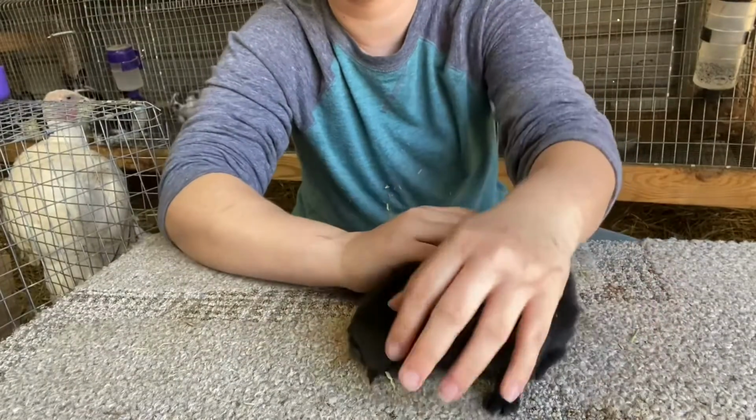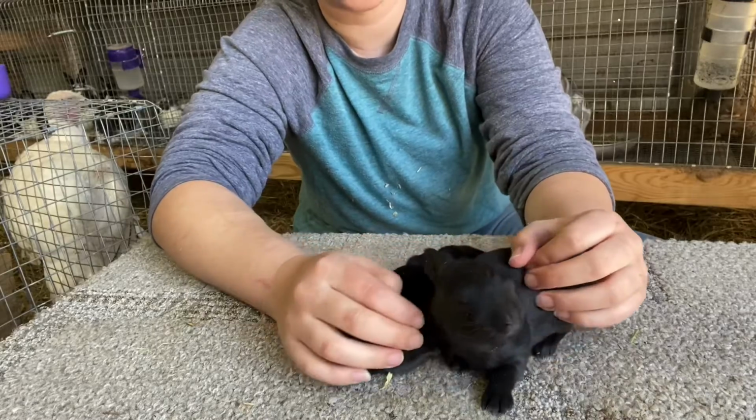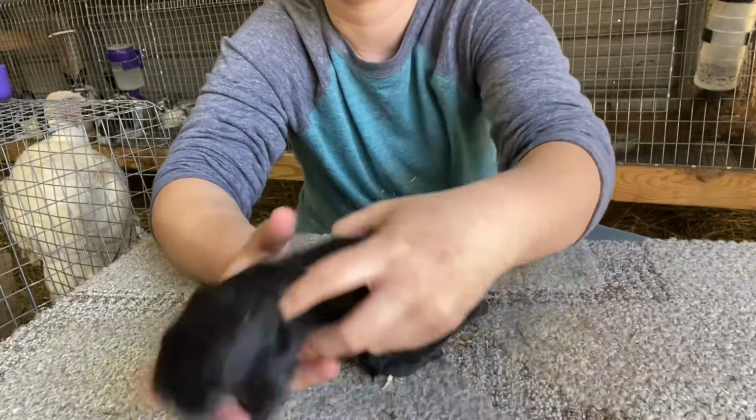Alright, this is my first time using this stand. And kind of got a funny angle here. I might have to figure something else out.